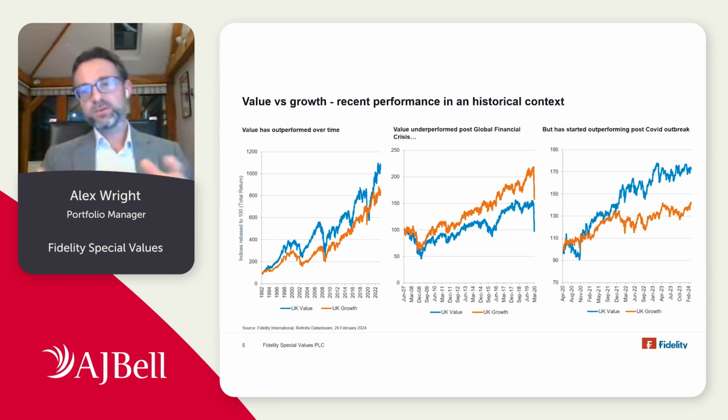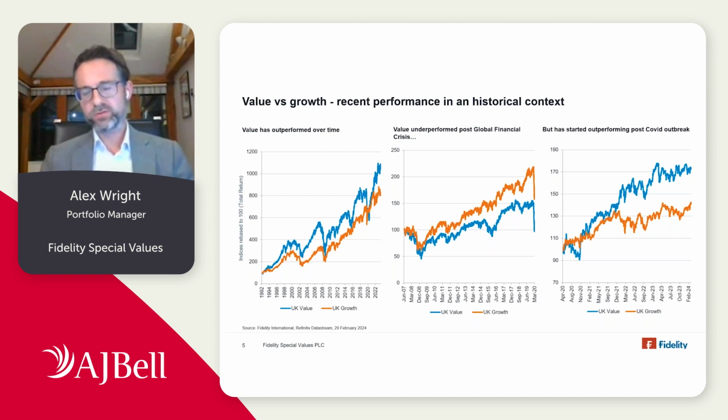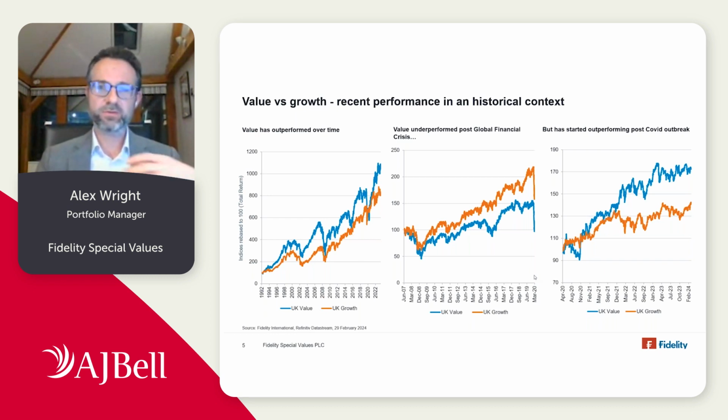Now, if we go to the middle chart, what's interesting is that through the global financial crisis and roughly the 10 to 12 years afterwards, this value premium didn't occur in the UK market. So actually growth outperformed. And I think that was because we had a very unusual time of basically zero interest rates for an extended period. There have been times where interest rates have been almost zero, but never for such a long period. And that means no cost of capital, no punishment of mistakes. So as long as you're growing revenue, it doesn't matter if you're not growing profits, and therefore growth outperformed, which was a big headwind to the strategy.